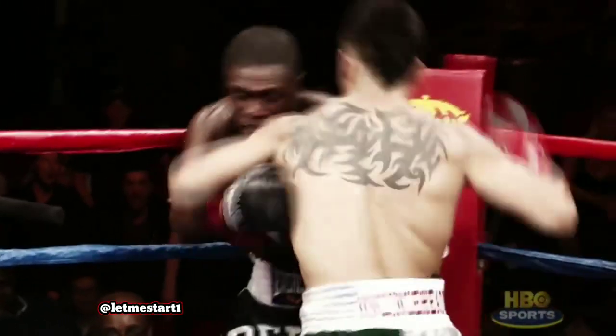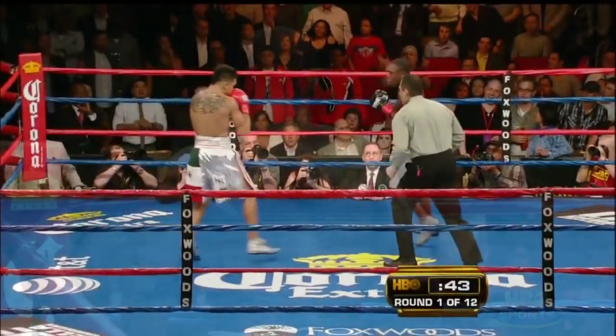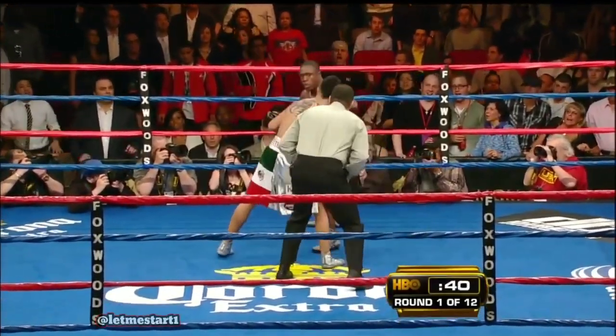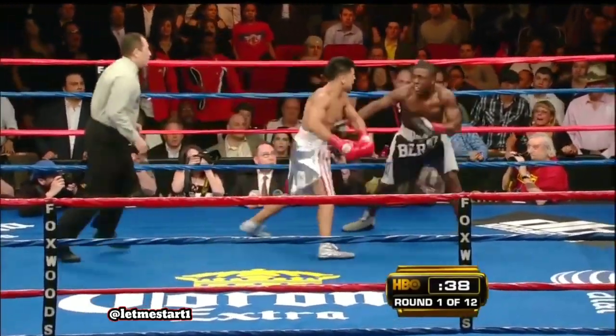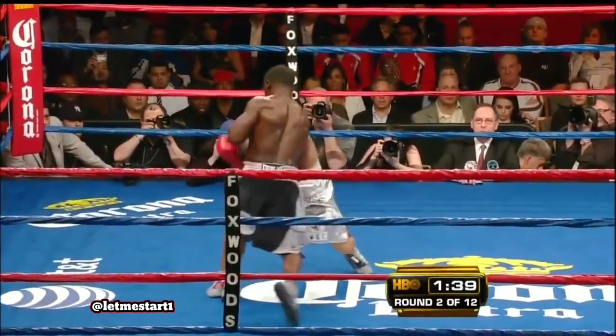Berto staggered again. Straight left hand by Ortiz. And Berto does go down in the corner this time, so now Ortiz has to fight it for the knockdown. I find myself surprised by that. I'm stunned. Berto pastes Ortiz.